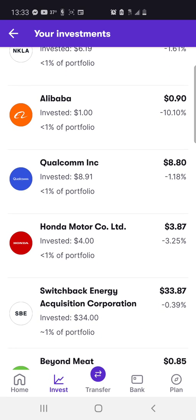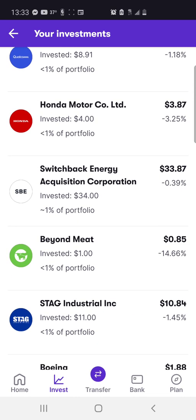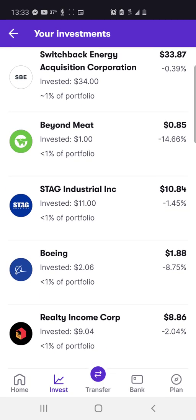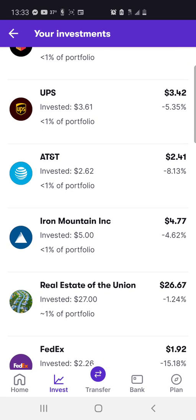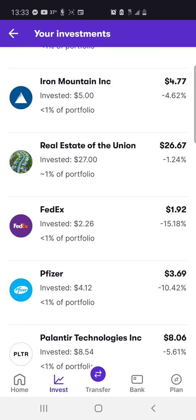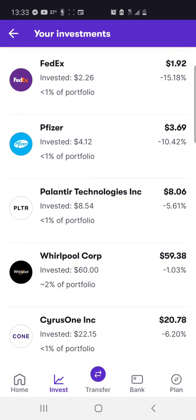Switchback Energy is down 0.39%. Beyond Meat is down 15 cents. Stag is down 1%. Boeing is down 8.75%. Realty Income is down 2%. UPS down 5%. AT&T down 8%. Iron Mountain down 4%. Real Estate of the Union is down 1.24%. FedEx is down 15%. Pfizer is down 10%. PLTR is down 5%. Whirlpool is down 1%.